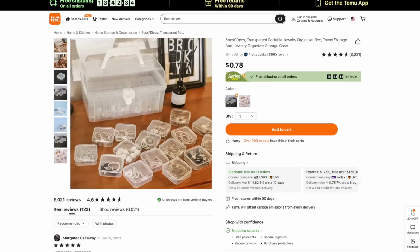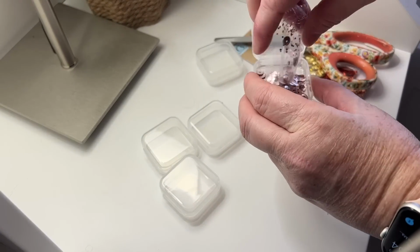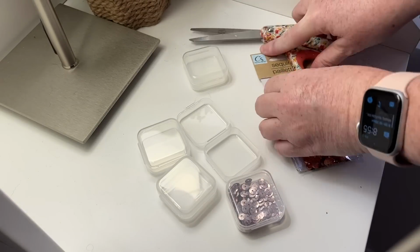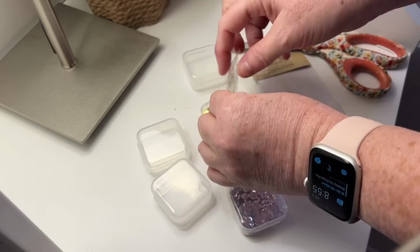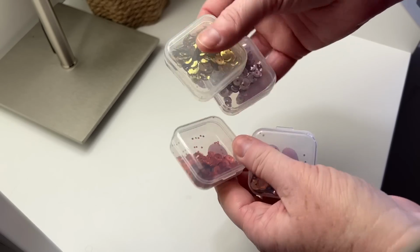Next up, for 79 cents are these little plastic storage boxes. I saw these and thought these would be great for my little tiny beads, sequins, anything like that. Sometimes I open little tiny packs of glitter and it would be a way for me to contain that. So I thought these would be great for craft room storage. Also, you guys know I love to work with the faux sprinkles, so definitely will be using these to help store those as well.